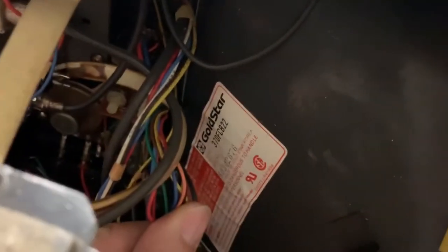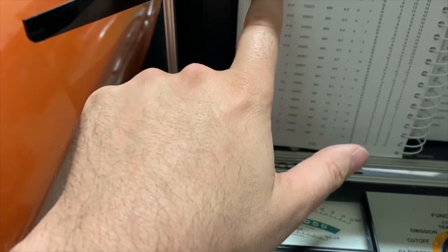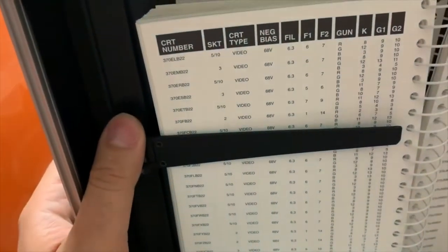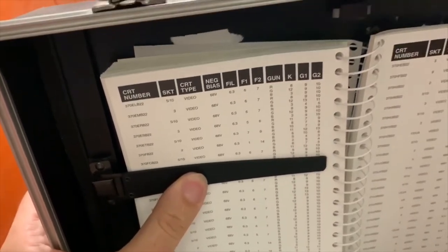So the first step is to look for the tube reference. As we can see here, the tube serial number is a little odd for the year. This is 370FCB22. FCB22. There it is. So this comes with this handy dandy sort of ruler here that lets you highlight what it is that you're working on.